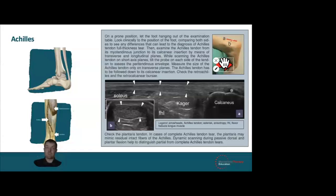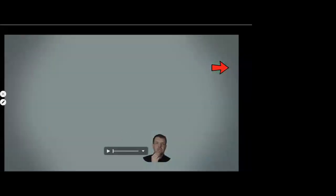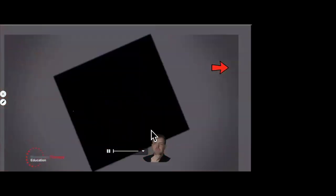Okay, if they keep their foot dorsiflexed, then it's okay. But I find it easier if you put their toes on the couch. But either way, you'll get a good image. Okay, so that's the Achilles. And then the next one, I know we've got a few podiatrists in, so here's plantar fascia.